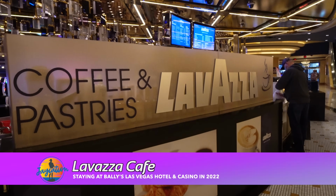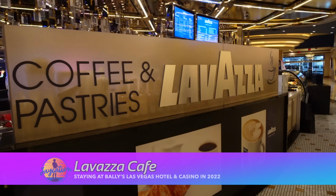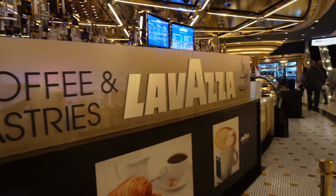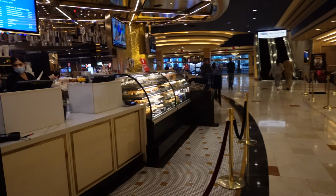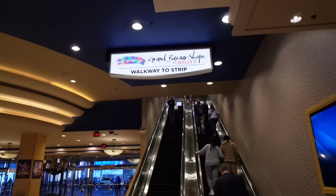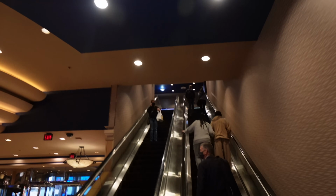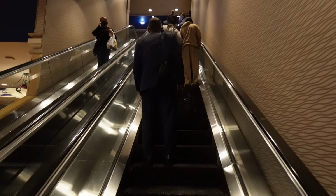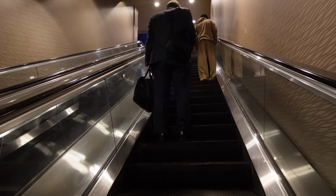Now, although there isn't a Starbucks here, they do have a coffee and pastries Lavazza cafe here, and this will be open for you 24 hours just across from check-in here at the lobby. So if you're looking for that, it's right here. And Bally's is pretty small, and they didn't really have much. So they have the Grand Bazaar Shops, which is up this escalator, and you walk through that lit up tunnel at night, and outdoors you'll get all the shops.